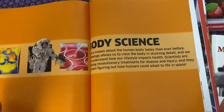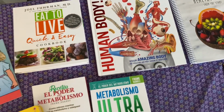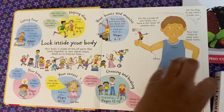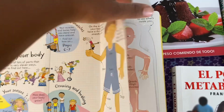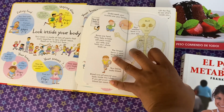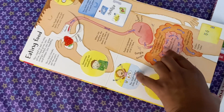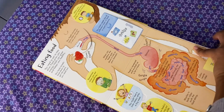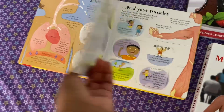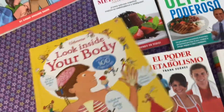So again, this is going to be the main spine that I'm going to be using for the human body. And this book, I love this book. Isaac and Zoe love this book. It is a flap book from Usborne, and it has a lot of amazing information. It explains eating food, shows you the parts, how food travels, staying alive, your bones, your senses.